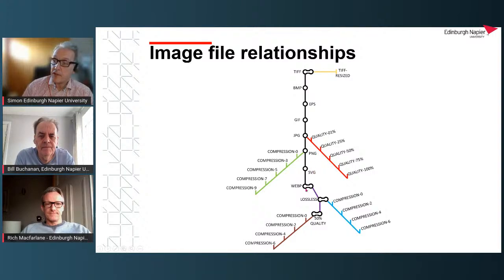Then we also have SVG, and then we have WebP with lossless and 50% quality compression, and then different compression levels on those as well. So this is a graphical representation of one part of the data set and how the relationship is between them.